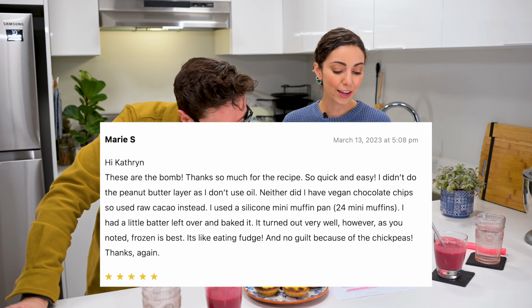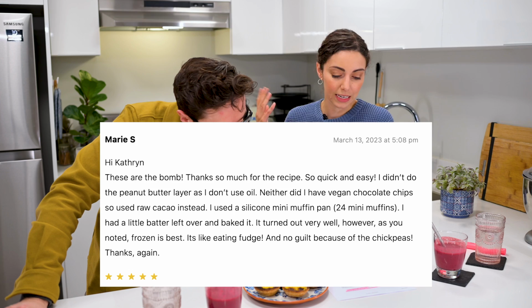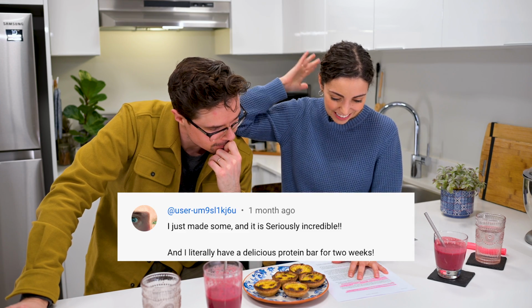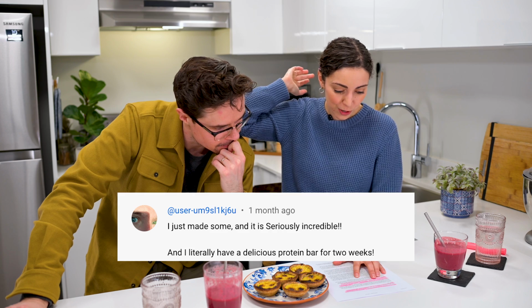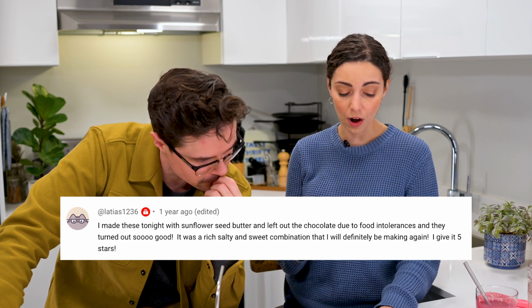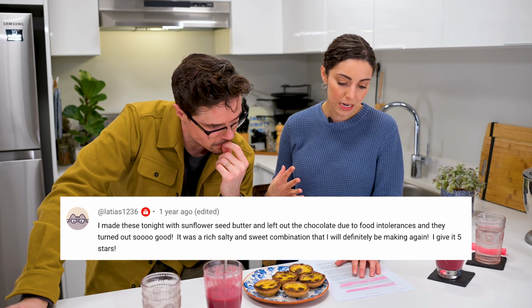It's like eating fudge. These are the bombs, so quick and easy. Not to make, just so quick and easy, but that's implied. Period. Seriously incredible. I literally have a delicious protein bar for 2 weeks. Made these with sunflower butter and left out the chocolate, and they turned out so good. A rich, salty, and sweet combination that I will definitely be making again. Nice. Yeah, and that's chickpeas in cookie dough form.